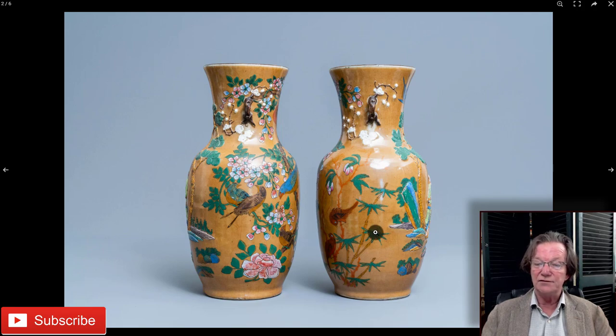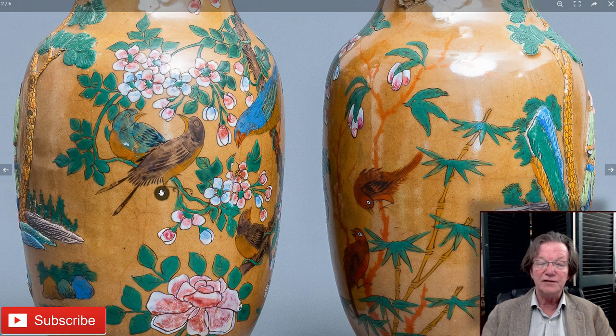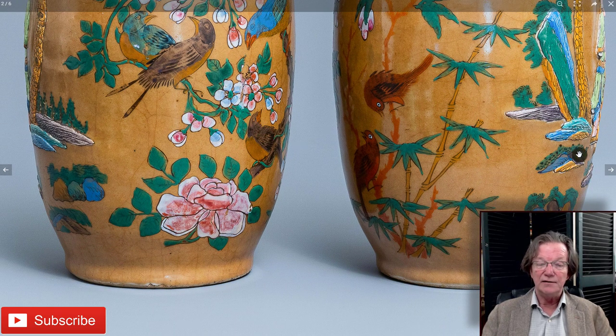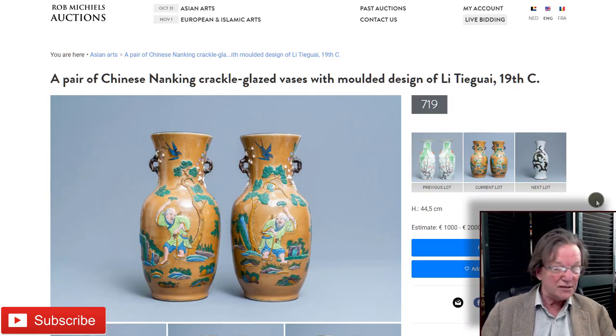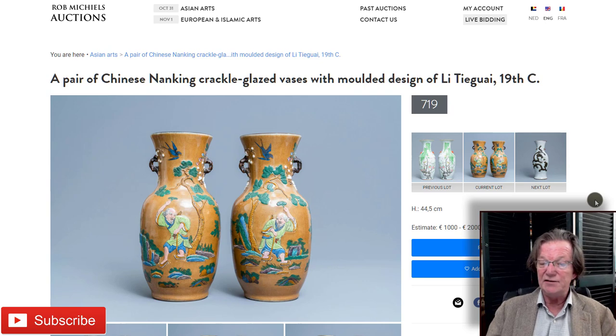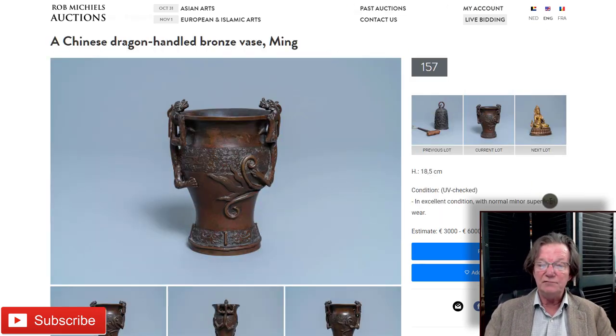I love this, the birds. They have two different birds on here. One of them looks like it's on a persimmon tree or peach tree or fruit tree of some kind. And here are two others, a pairing of birds on the plum blossoms and the nice chrysanthemums at the bottom and so forth. And these are nice. They're 44 centimeters tall, so they're just about 18 inches, with a 1,000 to 2,000 euro estimate. All right, that's perfectly reasonable.